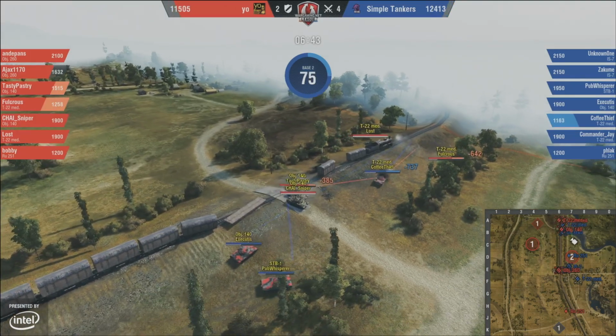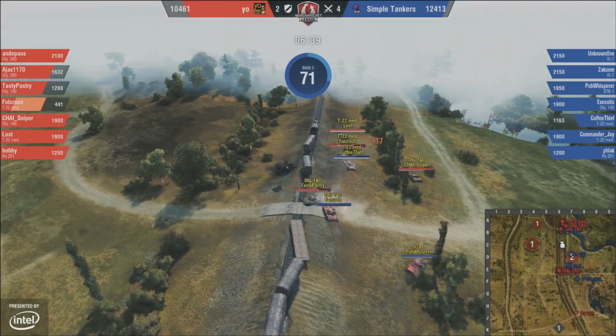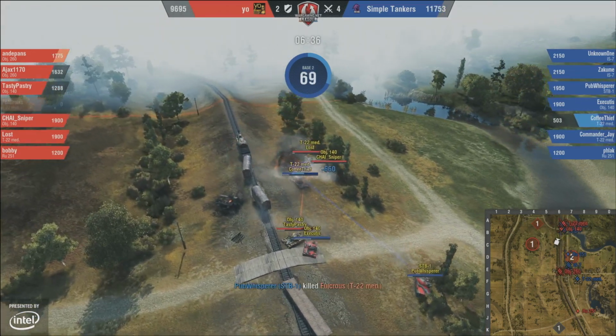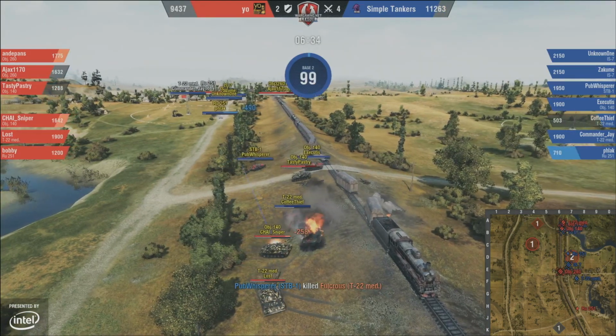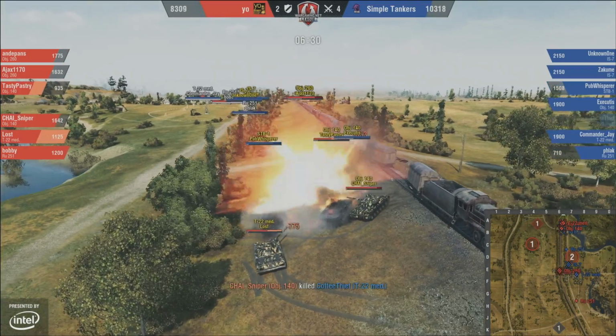Oh, but the battle is beginning up over on the north. Fulcros takes some damage, their Coffee Thief being surrounded by 4 members of Yo. It looks like he's not going to live from this one, but Pub Whisperer takes down Fulcros, and that is the first tank now falling for Yo. Coffee Thief is still alive.